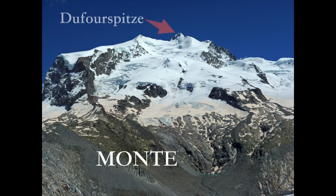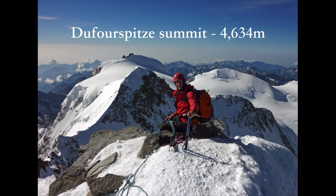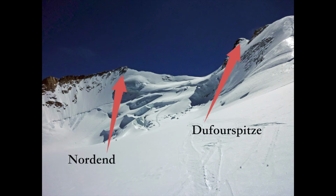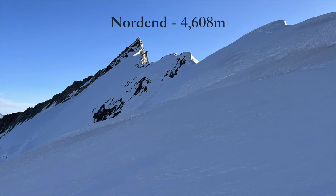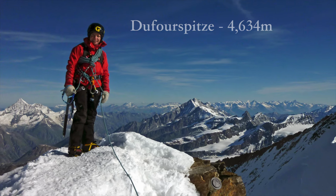On the 18th of July 2014, I climbed Monte Rosa, the highest summit in Switzerland, with my husband, Dave. Collectively, this mountain has two summits, both in excess of 4,000 metres. The lower of the two peaks is Nordend, at a height of 4,608 metres. The higher summit is Dufourspitze, at a height of 4,634 metres.